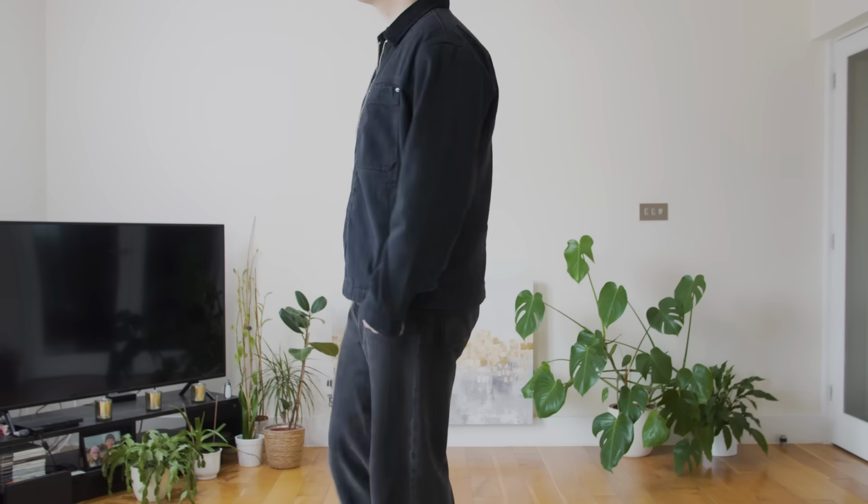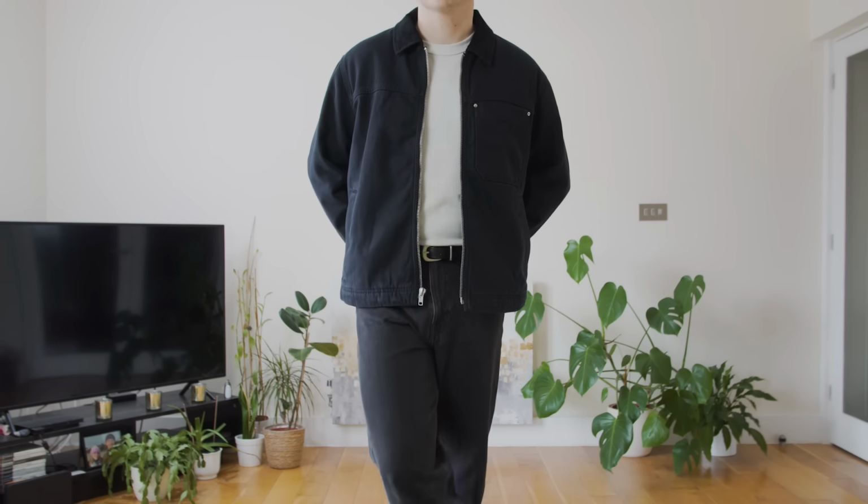Don't get me wrong though, this is still a great, well-considered, well-made workwear jacket. It's warm and it's full of thoughtful details. I'd actually say it's a lot more user-friendly than something like a Carhartt. It's much better for general everyday wear straight out the box, but like I said, it's definitely not as durable in the long run. In terms of rating, I would rate it a solid 8 out of 10.